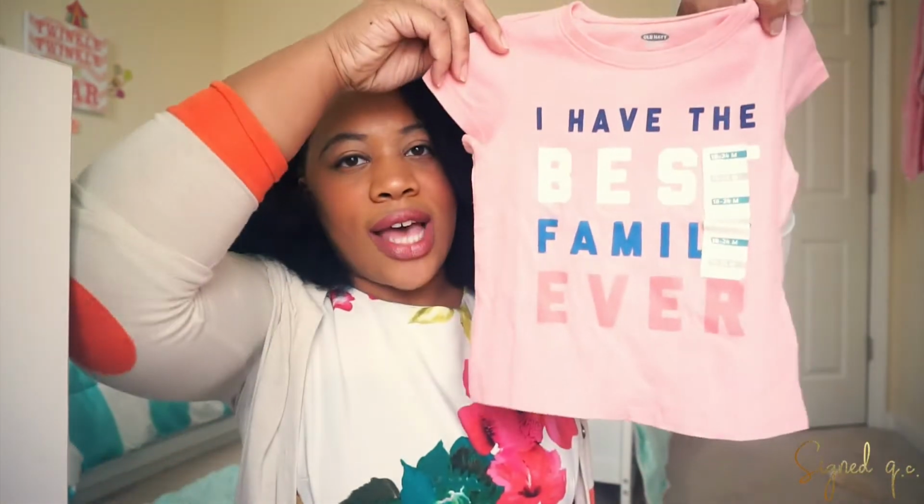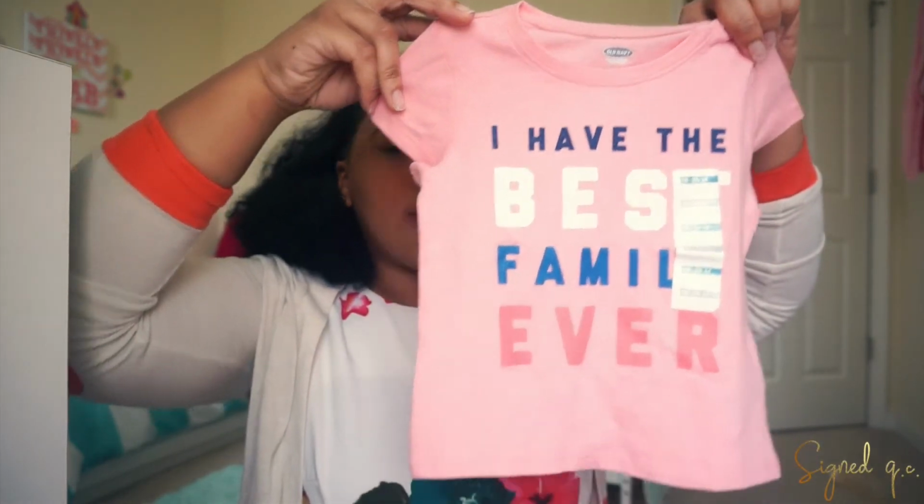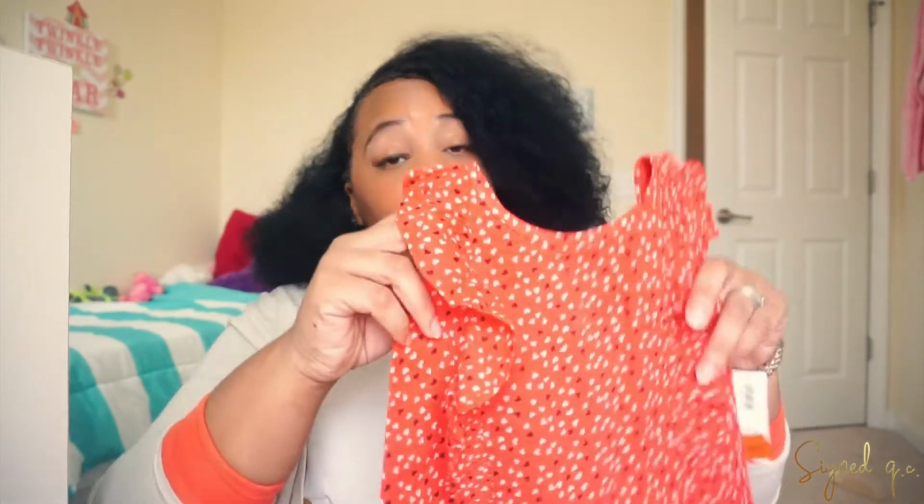So I also got Taylor this one, and it says, I have the best family ever. I thought that was really cute. And this one is in 18 to 24 months also. Graphic tees aren't high quality, but their clothes are. All of the clothes that I have for Tionna, she wore them all summer. I washed them 105 times, and now they're going down to Taylor, and they still look brand new. So I will say Old Navy's clothes for little kids are very, very high quality to me.